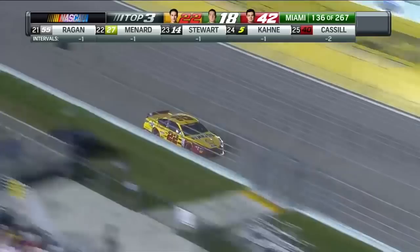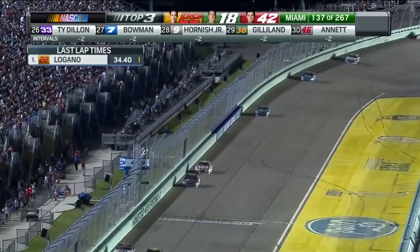He is exceptionally fast. Joey Logano has led the most laps, 63 now, as we've passed the halfway point. Look at the last lap times. The speeds.